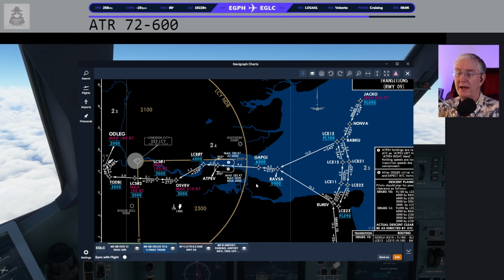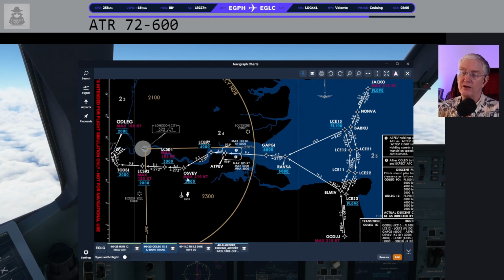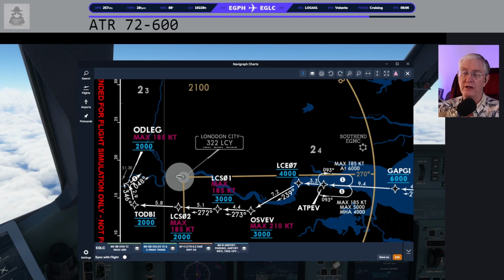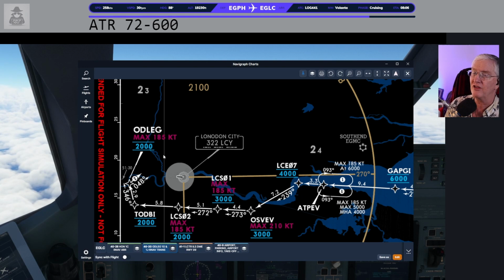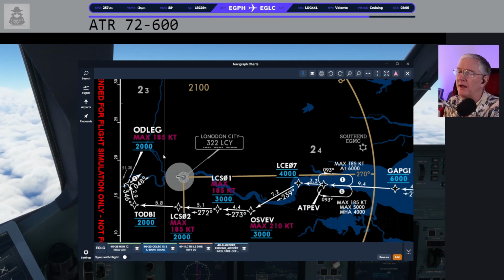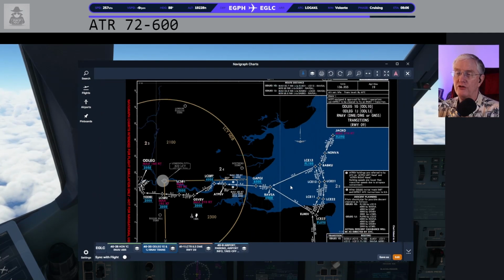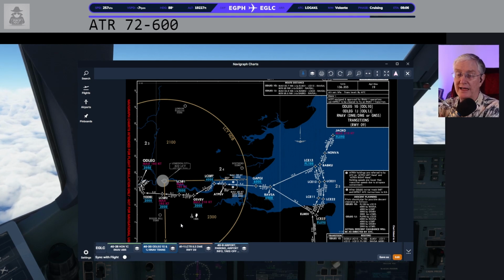We'll hold that past GAPKE, and then at OSVEV, we go down to 3,000 feet and 210 knots. Here at ODDLEG, as we are doing our turn into the ILS, 2,000 feet, maximum 185 knots. Believe that 185 knots. Even in a low prop liner like this, this is a tight turn to final, okay? And the altitudes are important too, because we've got Gatwick and Heathrow pretty close by. So you've got to watch those altitudes too.